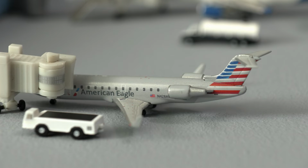This aircraft is in the new livery, of course, and is also retired, but unfortunately I do not have the CRJ 700 in the new livery, which they currently do operate at Sioux Falls. But this aircraft will be heading out to Charlotte and operating for a CRJ 700.